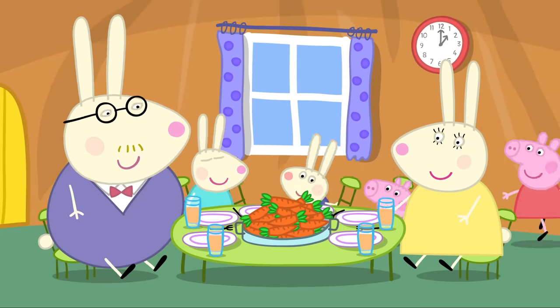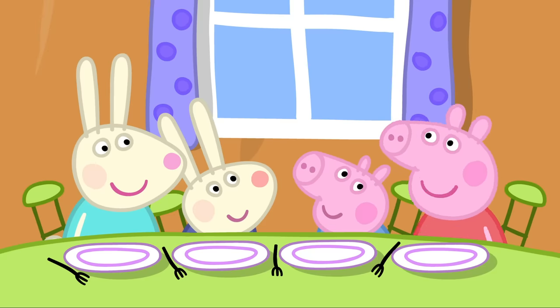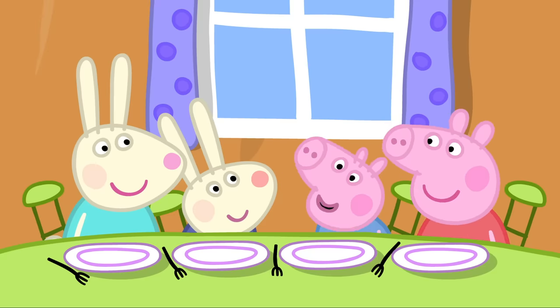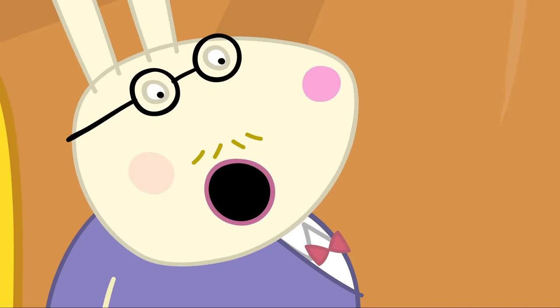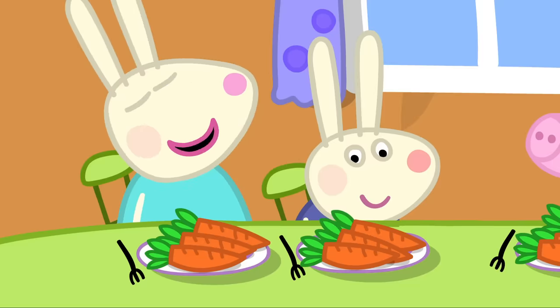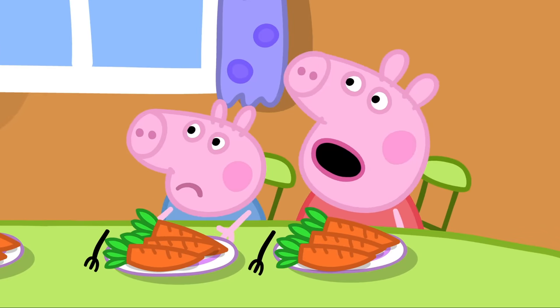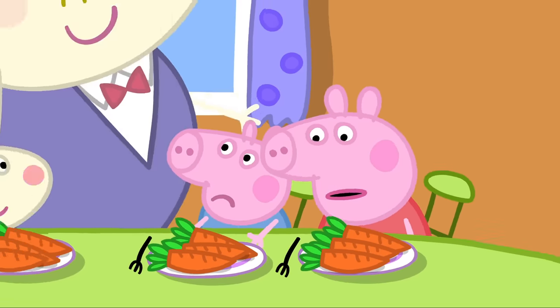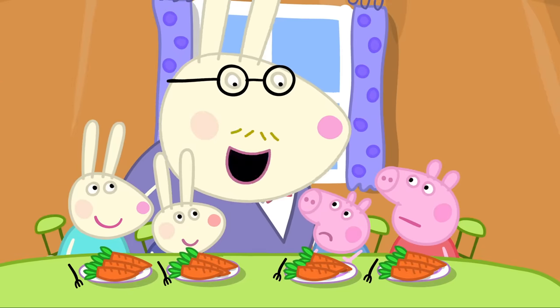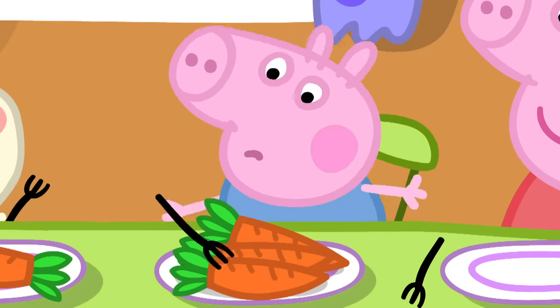Mummy and Daddy Rabbit have prepared lunch. Squeak! Rebecca has taught us how to be rabbits. Squeak! Squeak! Ho ho! You'll enjoy lunch then. It's our favourite. Carrots. Delicious! Yuck! George will not eat carrots. Oh dear, George. I thought you were a rabbit. Rabbits love carrots.